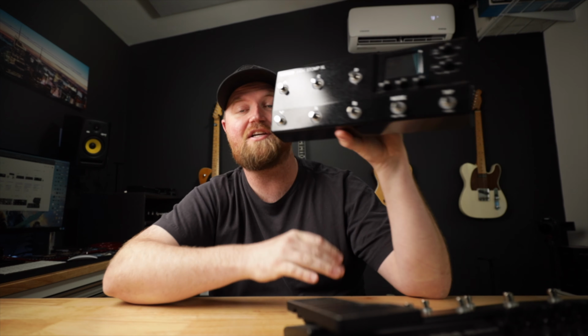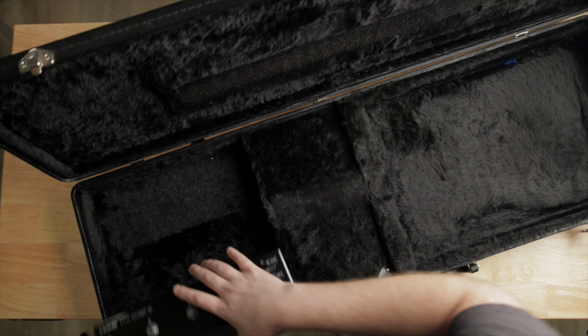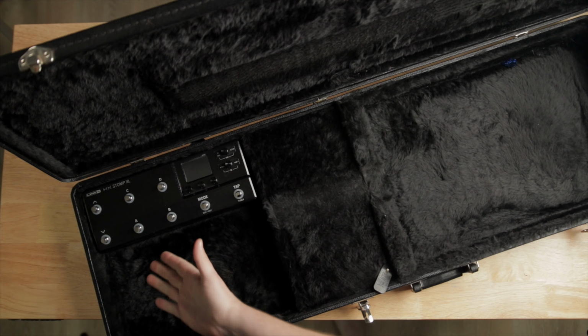But what's cool about the HX Stomp XL, and I just shared this on Instagram the other day, is that this fits perfectly into my guitar case, so I don't even have to have a separate case for it. Let me show you. I mean, look at that. That is amazing. It's like it was made for it.